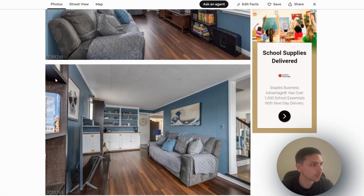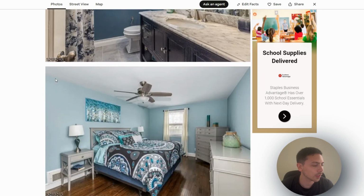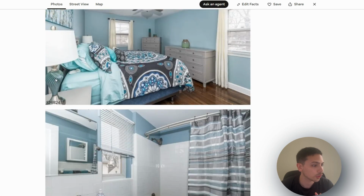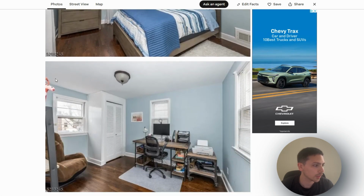There's going to be the living room. So it's a house that's in a good price range for the area, and it's going to be kind of the same style you're going to find in that southern part of Fanwood. So overall it's a nice property.